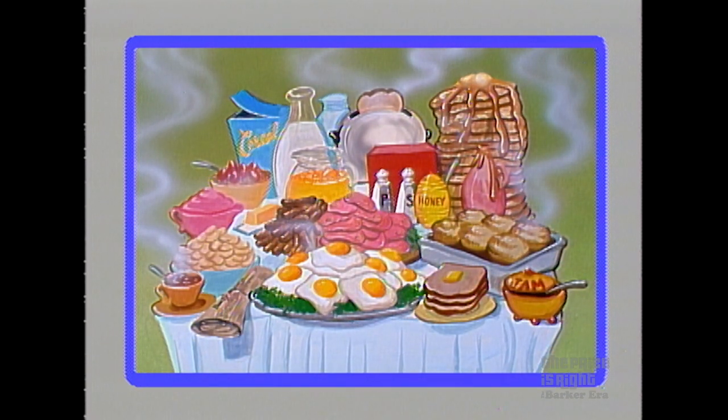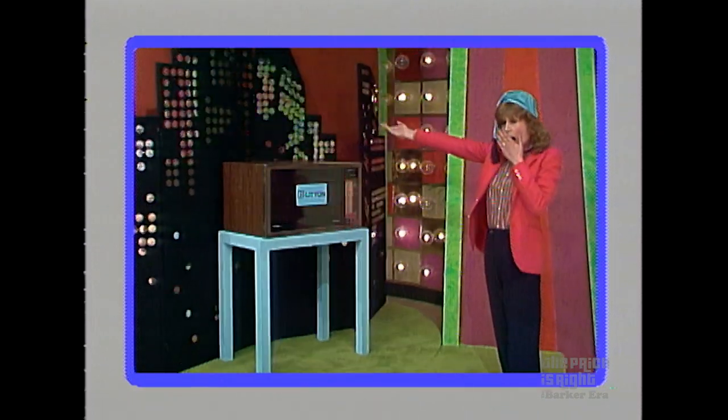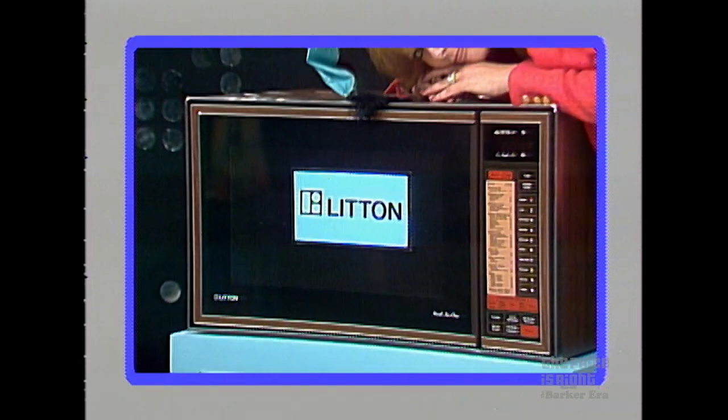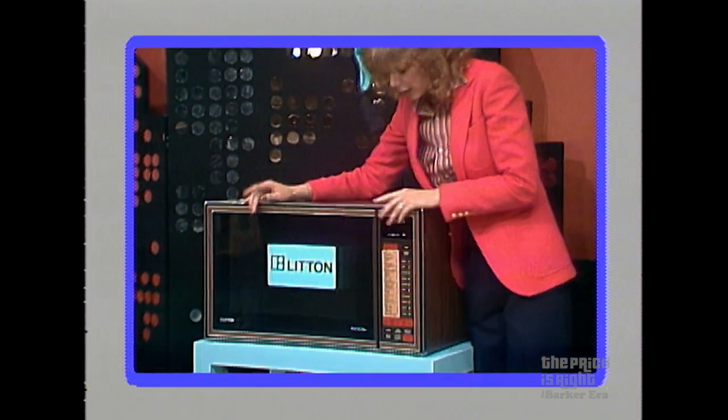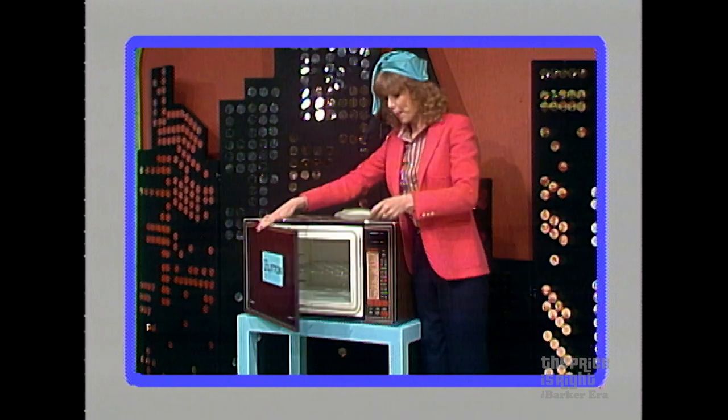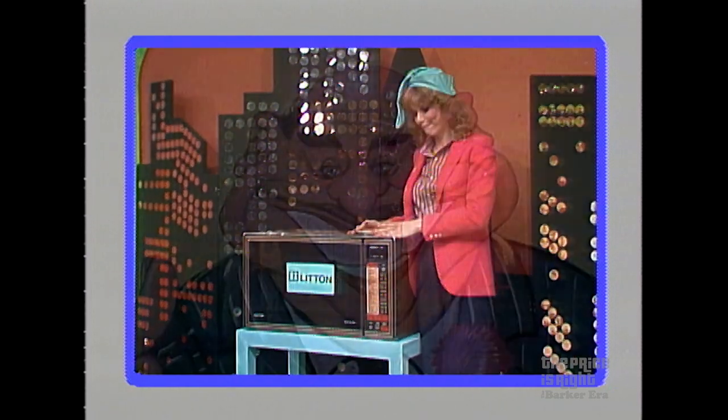And there's no big family breakfast every morning. You'd be lucky to grab a bite on the run prepared in your microwave oven. The new Litton microwave oven with auto-cook and auto-defrost. Simple, easy to use, it asks you questions and guides you to many delicious meals from Litton microwave cooking products.